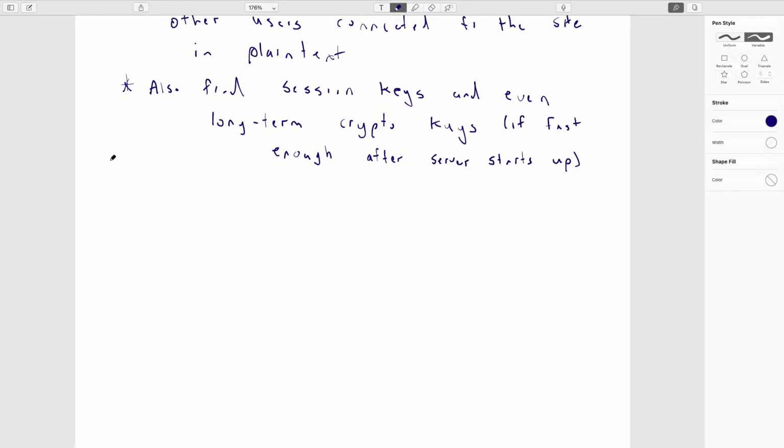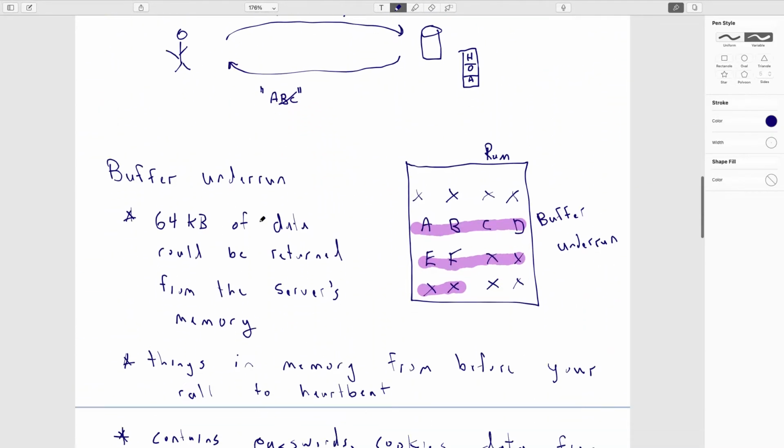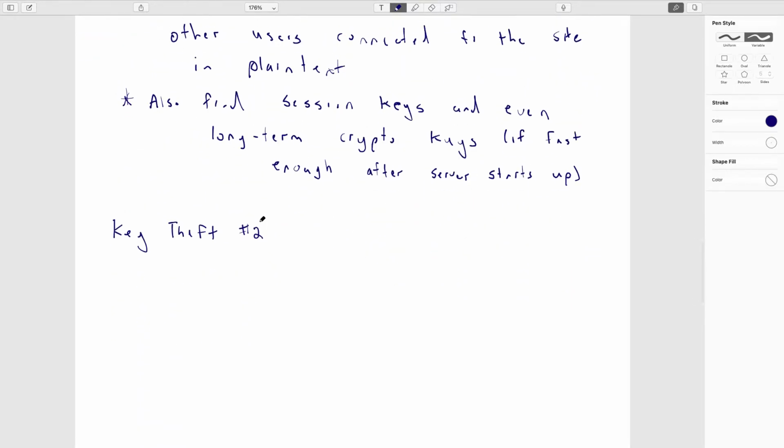Okay, any questions about this bug? Okay, here's another way of stealing keys. How was it patched? Oh yeah, they basically disabled Heartbeat. No one used it anyway, and they pushed out an emergency update, and people installed it within a matter of hours or days, depending on how active they were. Most of the major services were patched within a couple days.